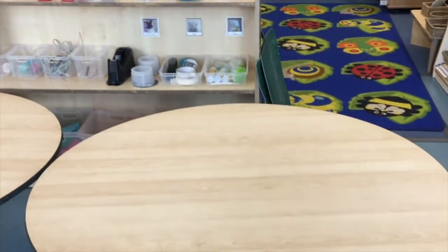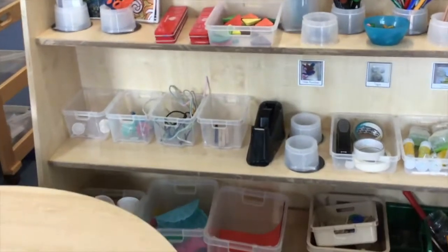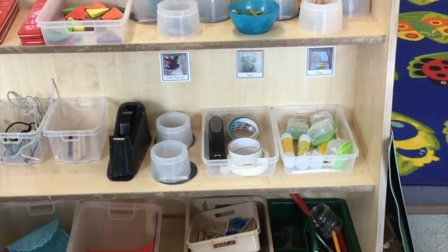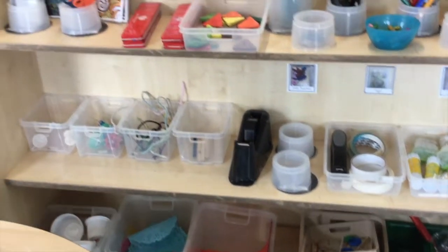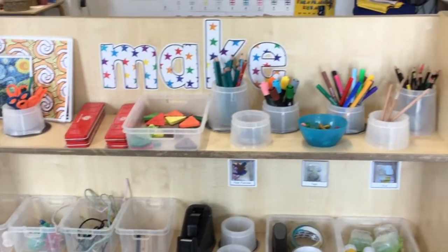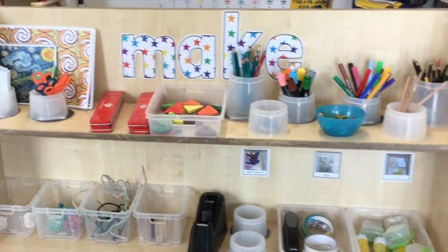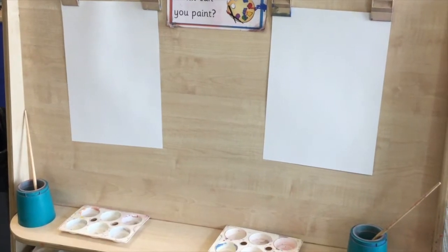Our workshop area. So at the moment it's quite big. Sometimes this area changes size depending on the time of year. There's an opportunity to make using a variety of different resources. Sometimes in the year we have woodwork as well, once the children are settled and we train them in that. They have different materials, different things they can add, pens, pencils, scissors, glue, all the things they need to be creative. And in this area also is the painting easel, there, so they can obviously paint pictures.